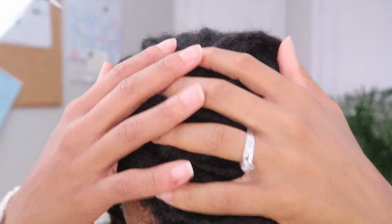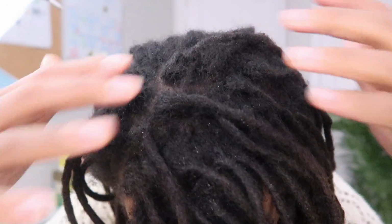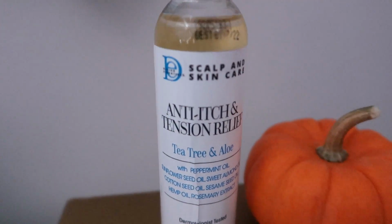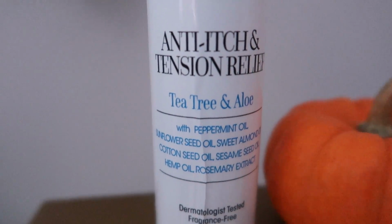So my hair has been suffering from that. Also, my scalp, I've been seeing flakes in my scalp, and I'm really not about that life. So I'm very happy to be using the Design Essentials scalp treatment oil, because that will help me to minimize the flakiness and all that stuff. Also other stuff as well.